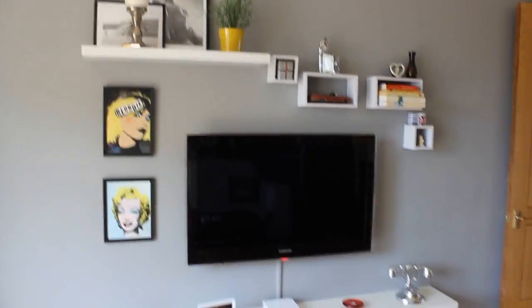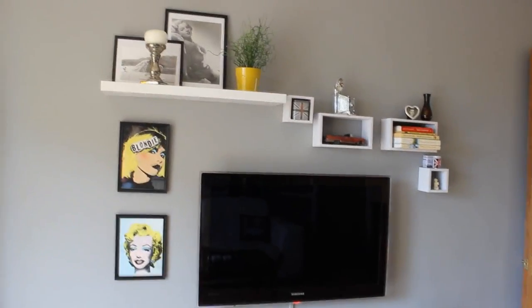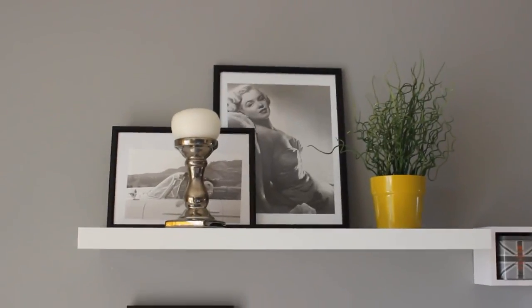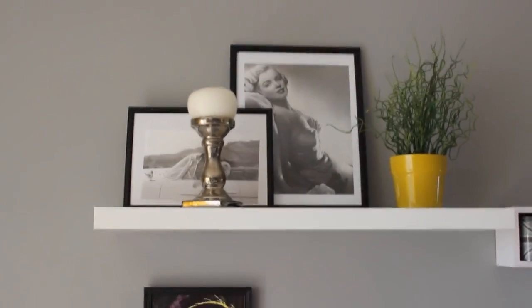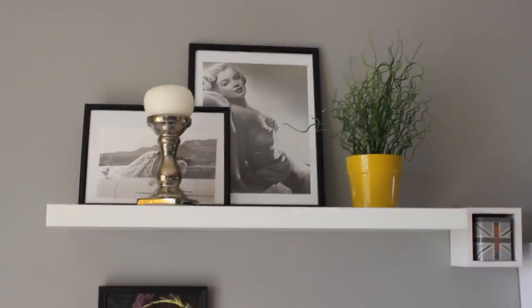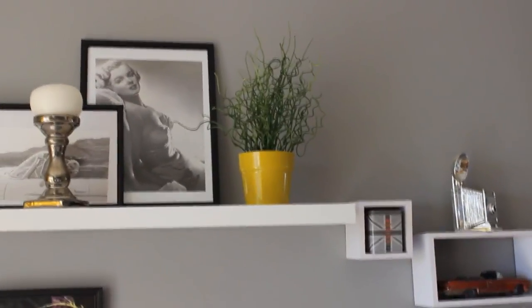This is where we have our TV, and we've just got a few shelves around it and we keep little ornaments there. So I'll just go from the top left and tell you where everything's from. So at the top here you can probably see two photos of Marilyn Monroe. We actually made them ourselves. We just got some frames and ripped out pictures from a Marilyn Monroe book, and we just put them up there because it looks cool. The little kind of candle holder on the side, that's from the range. The fake plant is from IKEA.